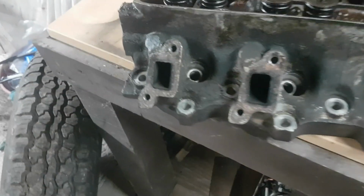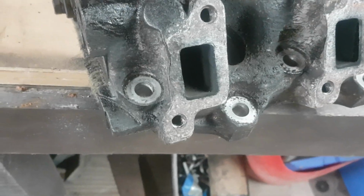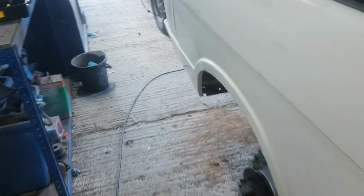Yeah, when you're doing the offside head, driver's side head, so the even number cylinders 2, 4, 6, 8, these back bolts here, they're a bastard to get to, because they're tucked right up underneath the bulkhead.